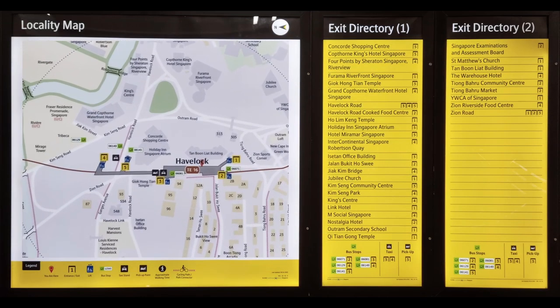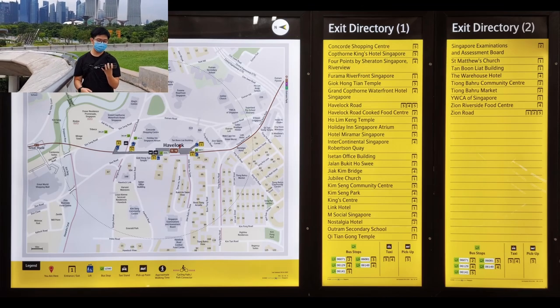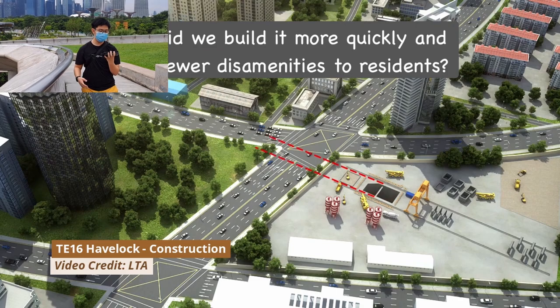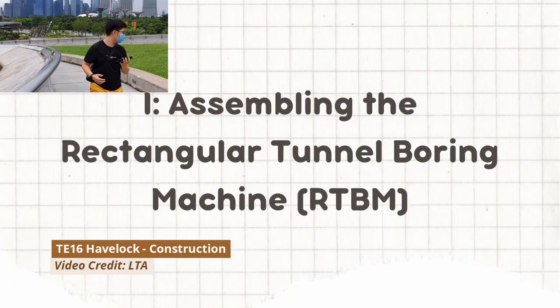Havelock Station is located in the vicinity of the Concord Shopping Centre, Tan Boon Liat Building, Giok Hong Tian Temple, several HDB estates, and again, several hotels like Holiday Inn, Grand Copthorne Waterfront, Furama Riverfront, and Four Points. At Havelock Station, in order to minimise disruption to residents and traffic around the area, the engineers of the TEL 3, for the first time ever, used a rectangular tunnel boring machine, or RTBM.